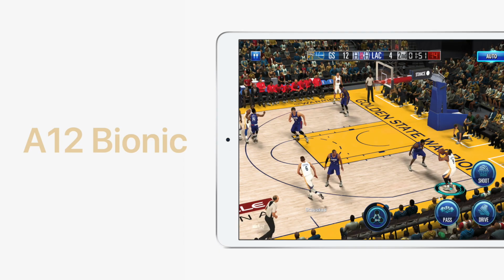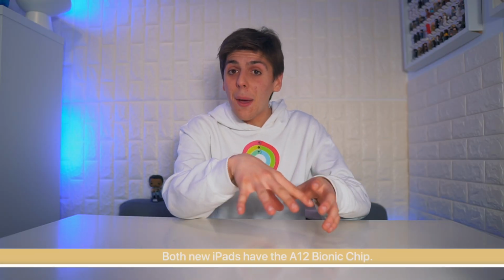Apart from that, both new iPads have the A12 Bionic chip. That's a monster of a chip. I did not expect the iPad mini 5 to actually have that chip. So if you have the iPad mini 4, or if you have an older version of an iPad, or you just want to upgrade to an amazing iPad, both iPads are actually a great deal.